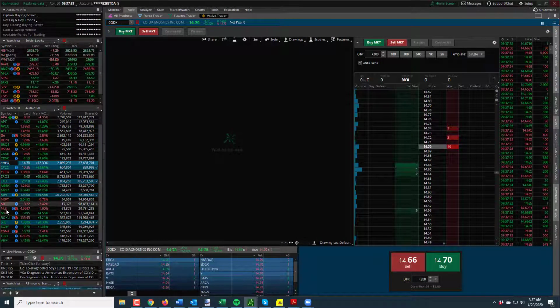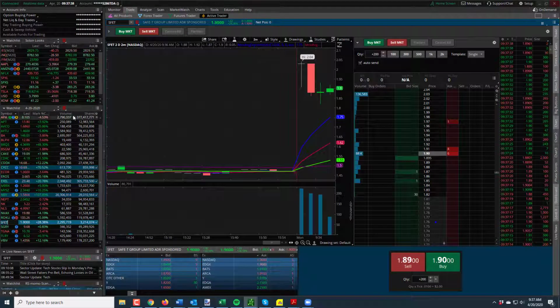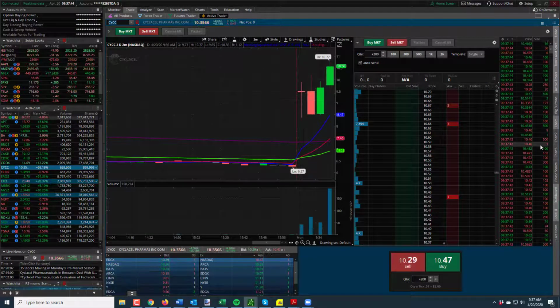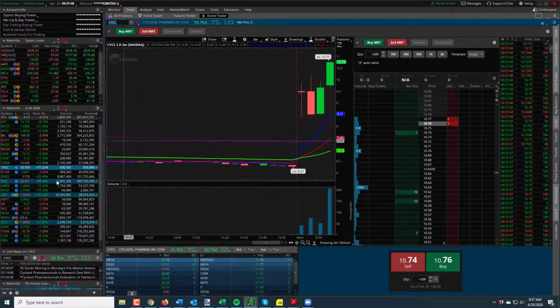But for me, I'm still learning a bunch of new setups, which includes gap plays and breakouts and pullbacks and all kinds of stuff. So I'm going through, as you can see on the charts here, one by one. These are the stocks I was watching at the beginning of the day.